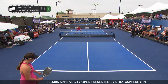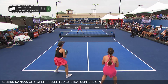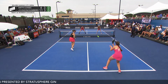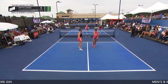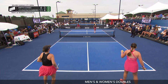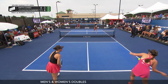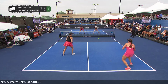Right, so the call stands 3-3-2 here. Third shot drive from Jorja. Fifth shot drive from Jorja. Takes the net and gets the point. Unstoppable, Jorja Johnson, the freight train of pickleball herself. You've seen her dominating MLP as of recent with her skill and her energy.